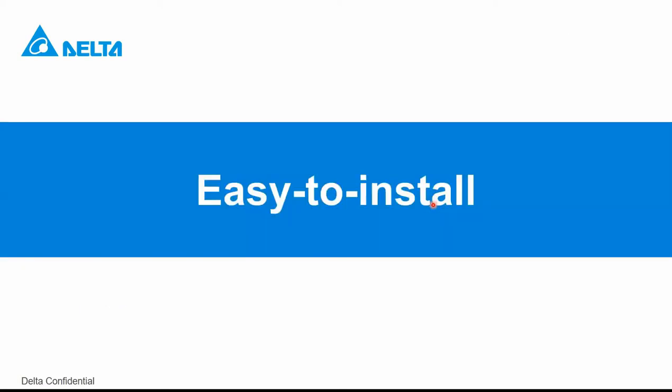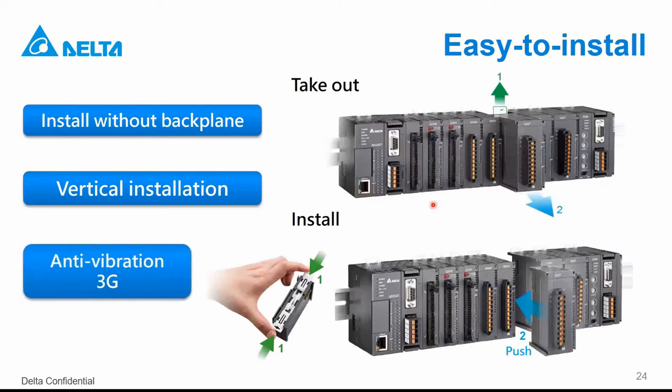Okay, another point is that it is easy to install. As you can see, it is a modular type CPU, and it can be mounted on a DIN rail, so no need for a backplane or anything. In order to get one module out, you don't need to disassemble all the modules, you just take one of them out separately. And for installing it is the same, you just need to push and click, that's all.